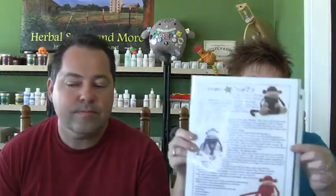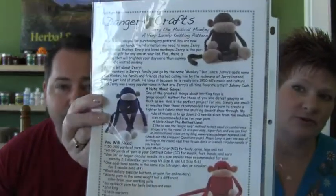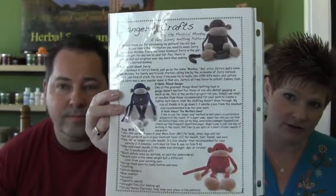Okay, the Ravelympics started Friday the 27th, and I cast it on. I'm doing it with Team Knittables because she's doing the toys. And I cast on Jerry the Musical Monkey. It's a Rebecca Danger pattern. I'm doing this in the Dancing Dog Dye Works in Maisie and Bella. It scared me, I saw it. I'm like, oh, poop. It's the Maisie and Bella Dancing Dog Dye Works yarn that Knittables got me for my birthday.